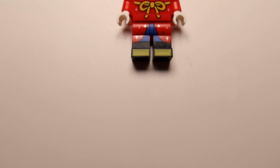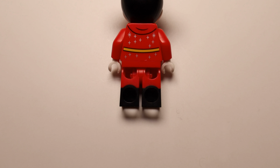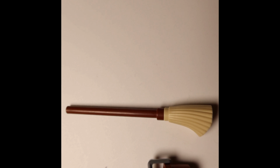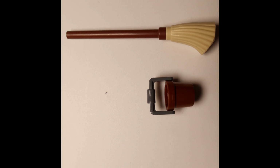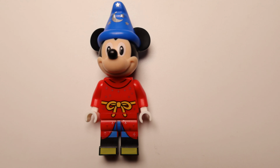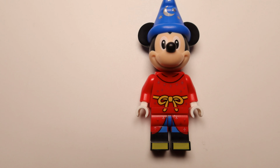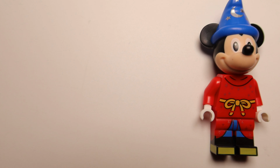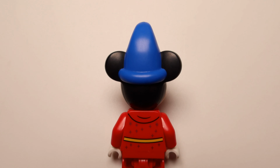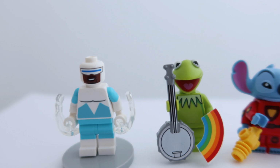He comes with a mop and bucket. While these accessories may not be the most interesting, there wasn't really any other accessories that should have come with him. The Sorcerer's Apprentice Mickey is definitely the best Disney minifigure of all time, which is why I've put him here at number 1. He is definitely giving Star-Lord a run for his money for my favourite minifigure of all time.